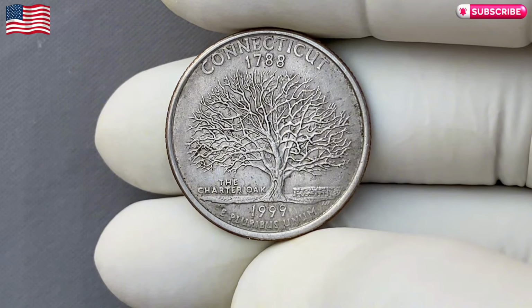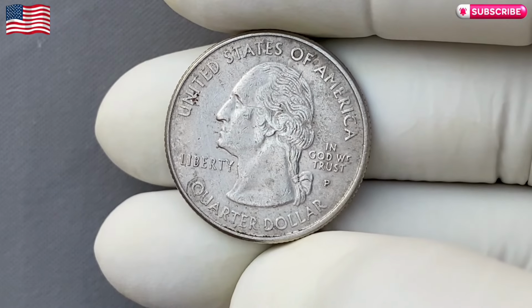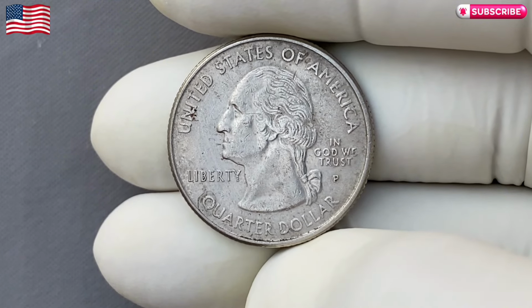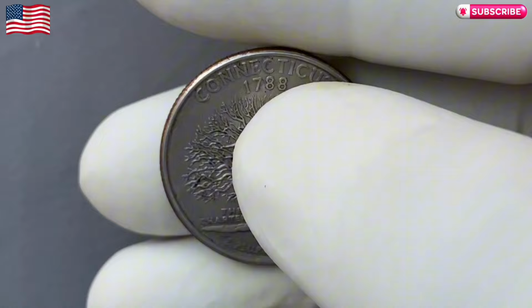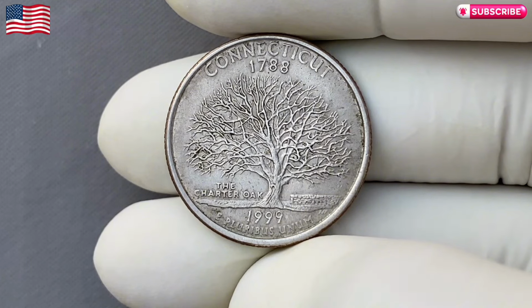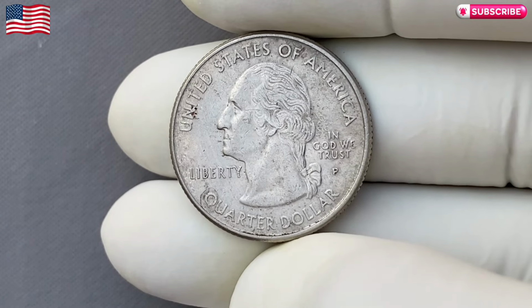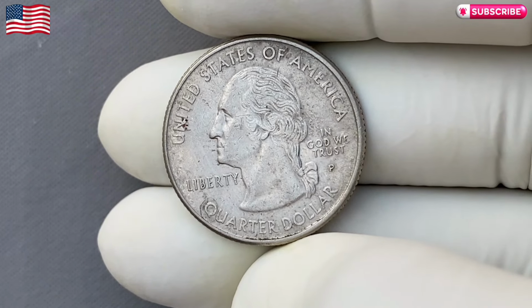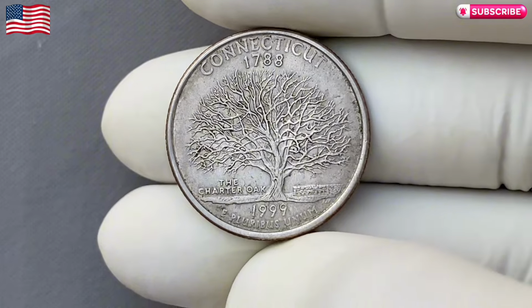In 1999, the U.S. Mint released a series of quarters to honor each of the 50 states, one by one. The Connecticut quarter was the fifth in the series, and it features an iconic design. On the reverse, we see the image of a branch of the charter oak tree, an important historical symbol in Connecticut. The charter oak is tied to the state's history because, in 1687, the royal governor of the colony tried to seize the colony's charter, but it was hidden in the tree, effectively saving it from destruction. This tree represents freedom, resilience, and pride in Connecticut's role in American history.